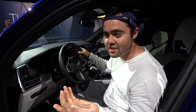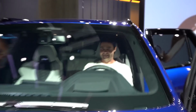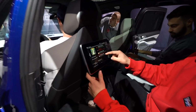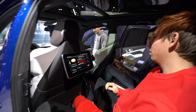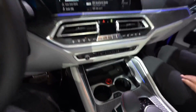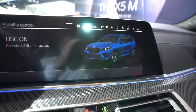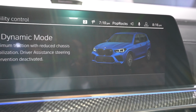I drove the last generation X5M and honestly it felt like an M5, yet it looked like an SUV. This would be sick. This is too sick. Oh look, they got the DSC swaying. Oh, does it swing too? All right guys, check this out. When you hit the traction off button to put it into MDM mode, the car has a little animation of it doing a drift on the dash. How BMW is that? I love it. The only thing that's slightly disappointing is it doesn't have the full rear wheel drive capability of the M5, but it does have all wheel drive sport that shifts most of the power to the rear.